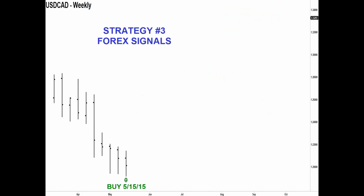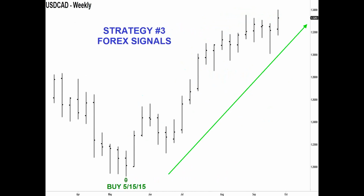Lastly, here's a weekly chart of the Canadian dollar. Obviously, someone would say, there's no way I should buy this. It's going straight down. Why would you want to buy a currency pair that has this strong of a move downward on a weekly time frame? Why? Because according to strategy 3, we're still in an uptrend. This is just a pullback. And so it generated a buy signal on the 15th of May this past year. Remember, these are weekly bars. And look what the currency pair has done coming into October. So these are all the exact same rules.